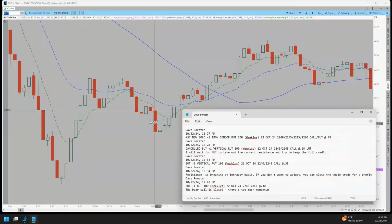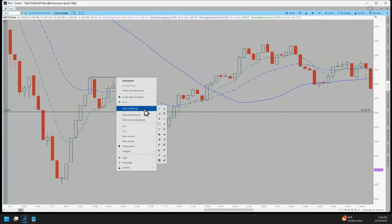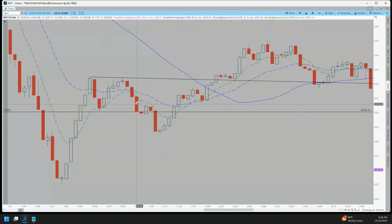So yesterday at 11:27, so basically right inside of this candle, I sold an iron condor, and hopefully this is big enough for you to see. So I sold an iron condor for 79 cents. And then I was considering buying the call spread back initially. So at 12:28, I could get an idea that there's this double top here, right? So you're seeing some former resistance here. If I extend this to the right, then you're getting an idea that, hey, there's a breakout and that high could be tested, and it tried, but it didn't quite get up there.